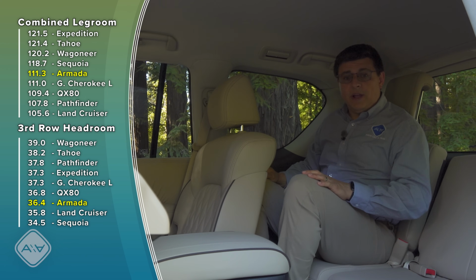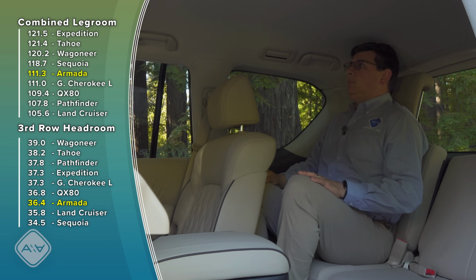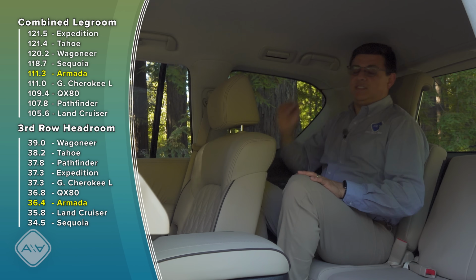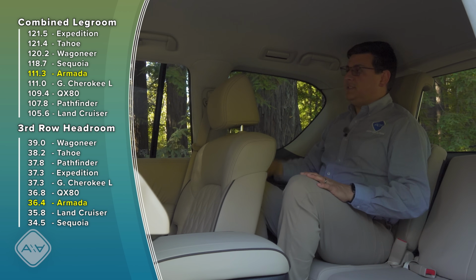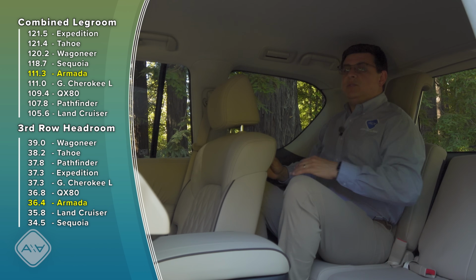With 36.4 inches of headroom back here in the third row, this is below the Ford and the Chevy, but still acceptable for most adults. If I put my head right back there towards the headrest, my head does touch the ceiling, but sitting in a more natural upright position, I have about 1/2 inch of headroom left. This is definitely more room than we find in the Toyota Sequoia, but again, less than those bigger options in the segment.